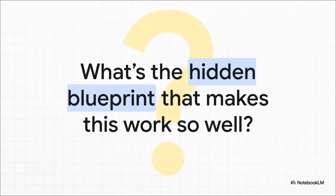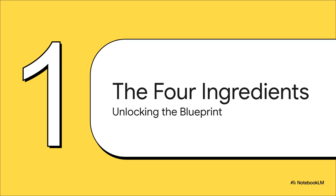Because it turns out there's a hidden blueprint behind almost every great paragraph, a simple, repeatable structure. And I promise you, once you see it, you'll be able to use it for everything, making your emails, your essays, your reports, all of it way clearer and a whole lot more persuasive. Okay, so let's unlock this blueprint.